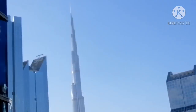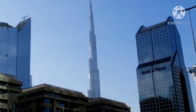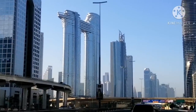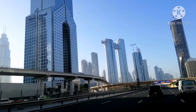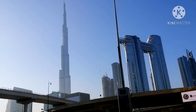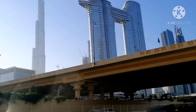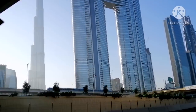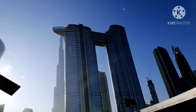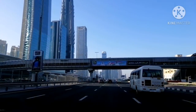Guys, now we will see Burj Khalifa, known as Burj Dubai prior to its inauguration in 2010. It's a skyscraper in Dubai, United Arab Emirates, with a total height of 829.8 meters and a total of 163 floors, and a roof height of 828 meters. The Burj Khalifa has been the tallest structure and building in the world since its topping out in 2009.